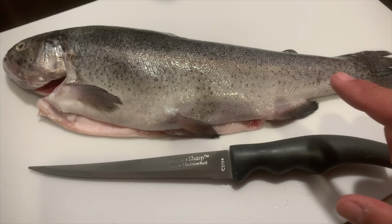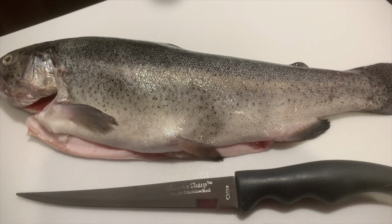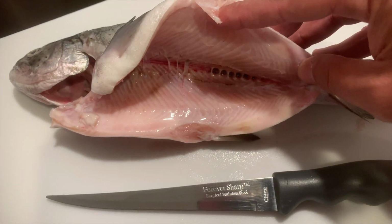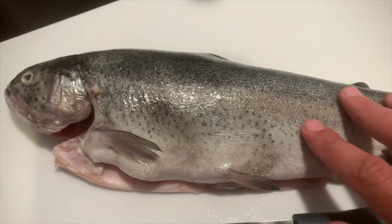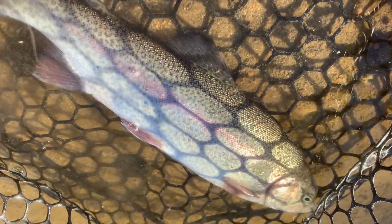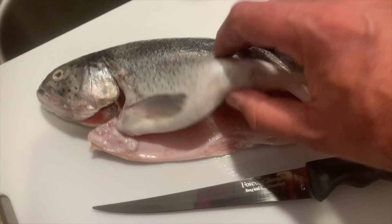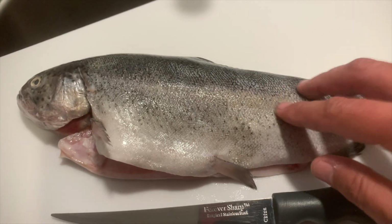There it is, anglers. This is the rainbow trout. $9.91 got us this guy. I don't know how much he weighs, but there's the color of the meat. That's what the meat looks like. The color of the rainbow trout itself, you could tell it's just kind of gray. It doesn't really look like the trout we catch. Again, this is the store-bought trout from Ranch 99 Market. $7.99 a pound. It costs us $9.91 for this trout.